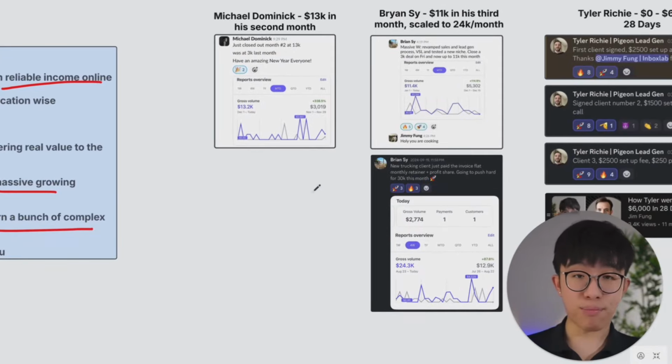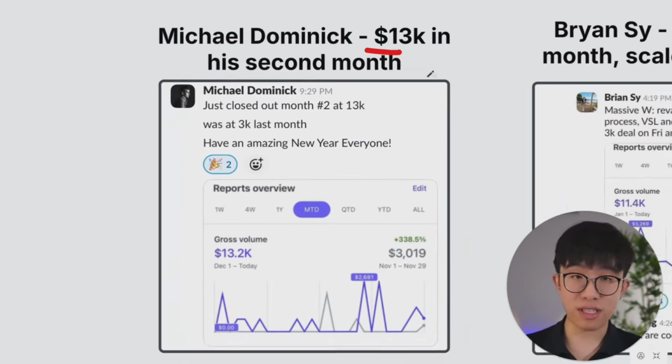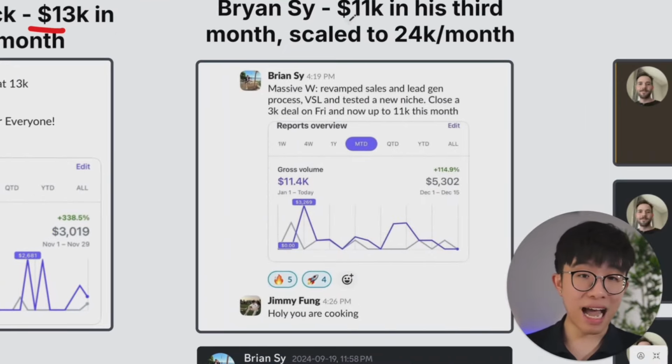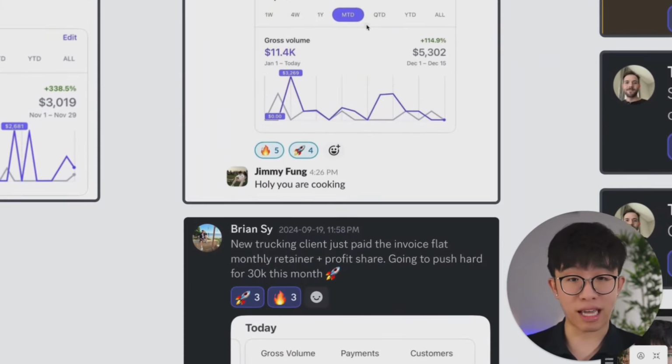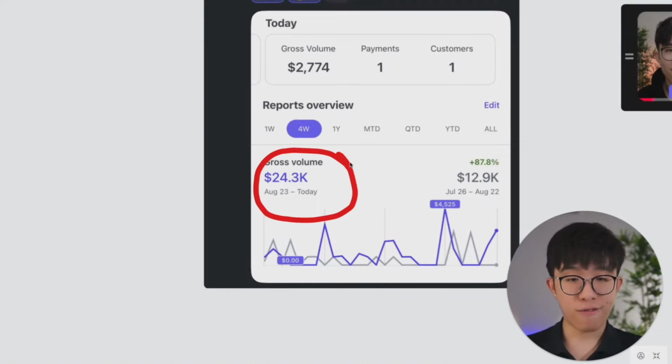Right? So here's some proof of other people, partners that we've been working with over the last few years, helping them get started with AI lead generation, scale, and get to $5,000 to $10,000 per month and even more, right? So we have Michael Dominic, who in his second month scaled to $13,000 in a month, and Brian Tsai, who hit $11,000 in a month in his third month with AI lead generation, and he then scaled to 24K a month, so 11K over here, as you can see, and then over here, $24,000 in a month.